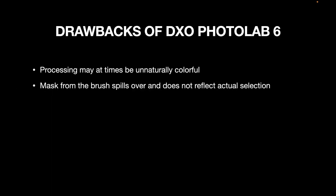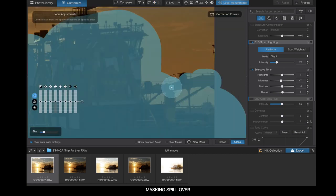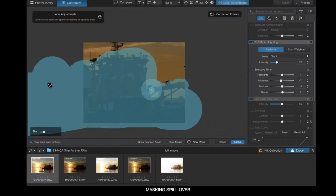The masks from the brush spill over and do not reflect the actual selection. So here's an example of the masking spillover. This does affect usability, because you cannot actually see whether the masking was done correctly or not.